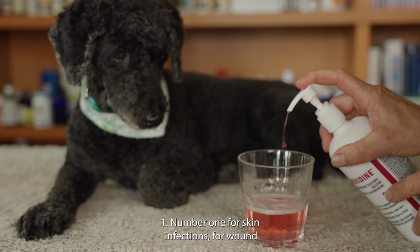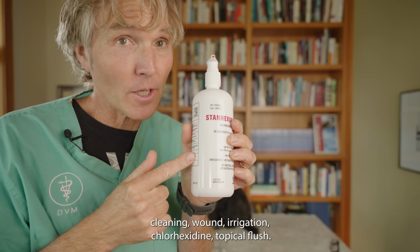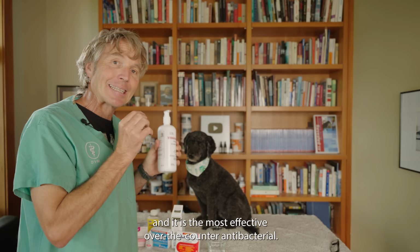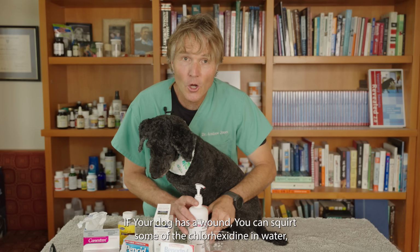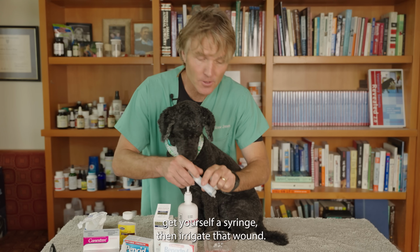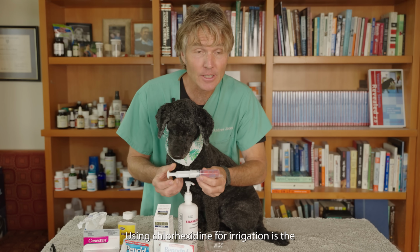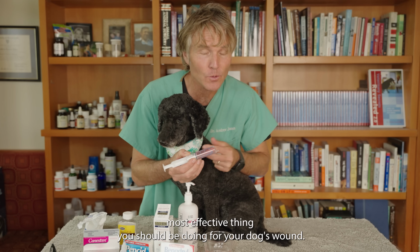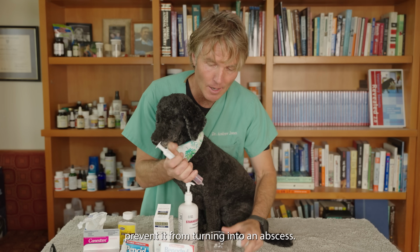Number 1, for skin infections, for wound cleaning, wound irrigation, Chlorhexidine topical flush. This is what we used in practice for surgical antiseptic scrub. It is the most effective over-the-counter antibacterial. Your dog has a wound, you can squirt some of the Chlorhexidine in water, get yourself a syringe, then irrigate that wound. Using Chlorhexidine for irrigation is the best way and probably the most effective thing you should be doing when your dog has a wound. You're trying to flush out all that bacteria, prevent it from turning into an abscess.